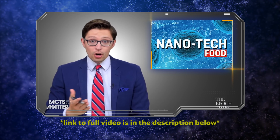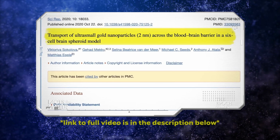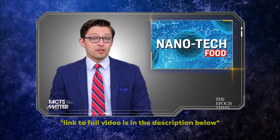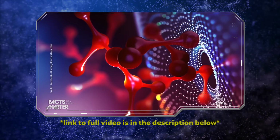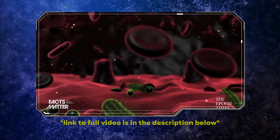Because you see, these particles are so small, so tiny, that studies like this one here that you can see up on screen for yourself show that they can actually breach the blood-brain barrier. Furthermore, besides breaching the blood-brain barrier, other studies have shown that these particles are also able to circulate throughout the body, to get into and get absorbed by the bloodstream and different organs. They have the potential to penetrate our cell walls, and then they might also, at least potentially, create inflammation and disease.